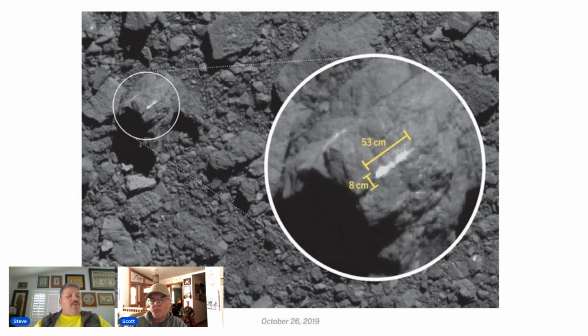Quote, the water on Bennu's ancestor likely percolated through the subsurface between the pores of rocks and through small fractures in hydrothermal systems. Supporting this idea, images of Bennu obtained by OSIRIS-REx show carbonate veins ranging from 3 to 15 centimeters, or 1 to 6 inches, on some boulders. The image above shows one of those veins.